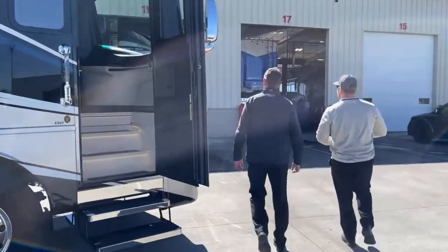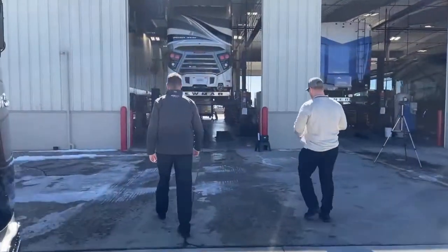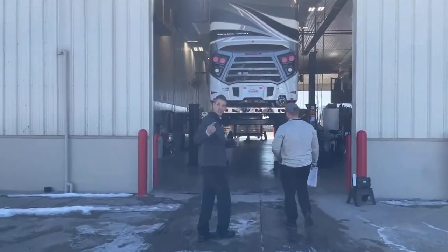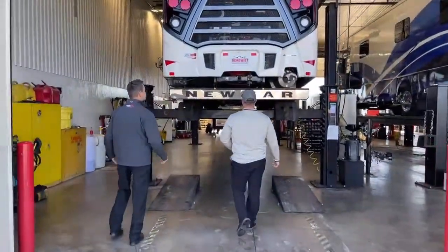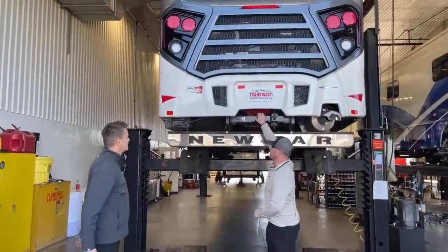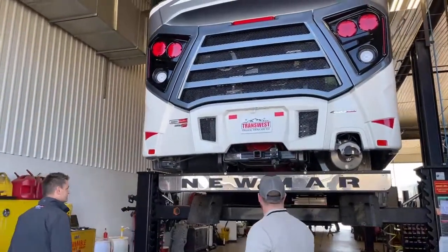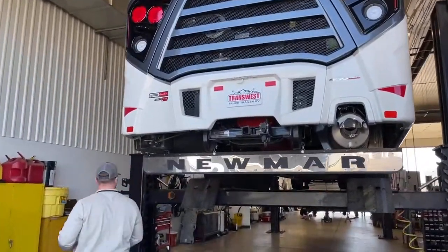One of the things that sets Transwest apart from other dealerships across the nation is we are a full-fledged Freightliner dealership on top of being a Newmar dealership, or any other coach that uses a Freightliner custom chassis. Here in the shop on this nice drive-on lift, we've got another 2021 Newmar Dutch Star 4369. I'm 6 feet tall and I can walk under it, so we've got it sitting about 6.5 feet in the air.